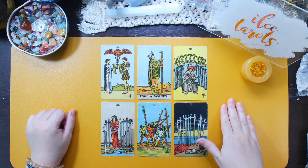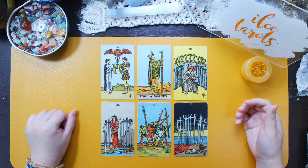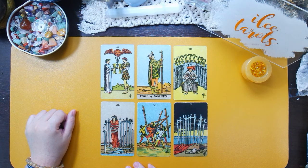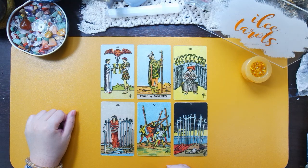So the good news for you is that, especially with this Page of Wands, you should just do whatever it is you want to do. Okay, and I want to tell you that you are just struggling with this self-conflict here. Sometimes this card can mean, well, it's not really scattered-minded, more like your motivation is scattered. But otherwise I think you have the right attitude, the right motivation, you have goals, and you want to do it, you want to achieve it.